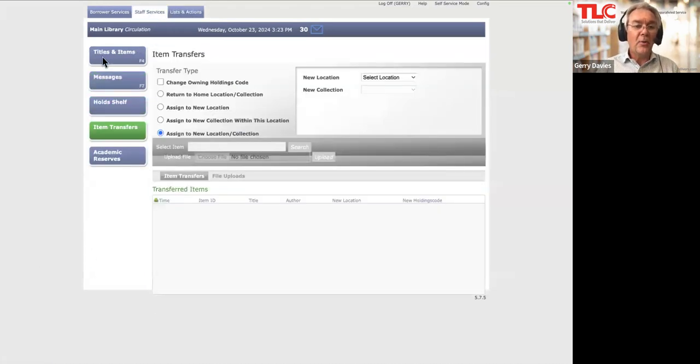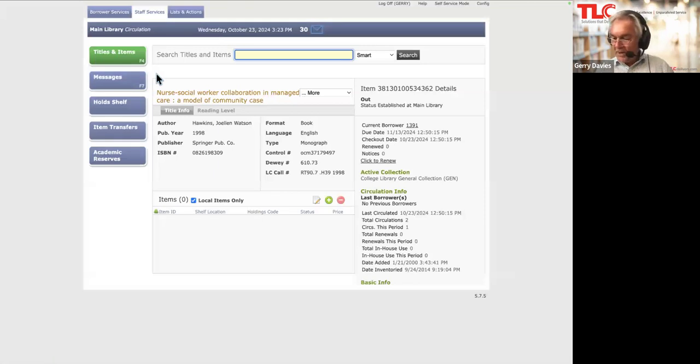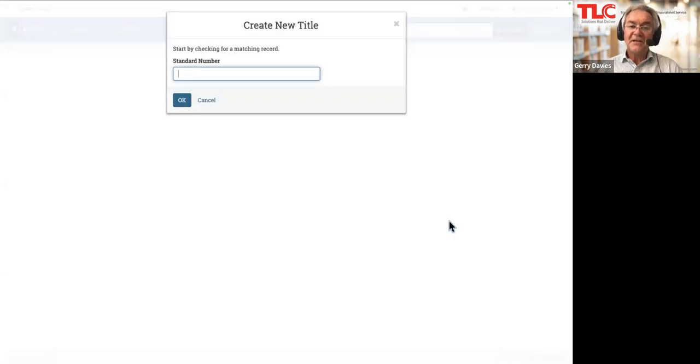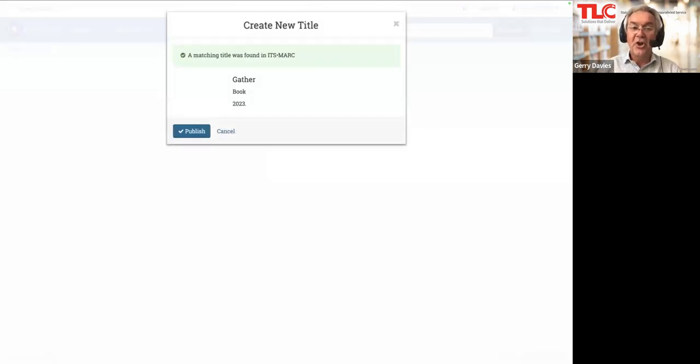I'm going to do one more search here, and I'm going to do a search for an ISBN. I couldn't find it. It's not there. I did a smart search. I'm going to add a new title. Depending on my privileges, I may be given access into cataloging to create brief records or do on-the-fly titles. Our system is designed to stop you creating duplicates. So it's going to prompt you for a standard number, and it's going to try and find out whether we already own that title. No, we don't.